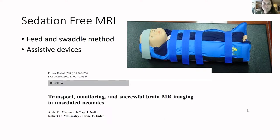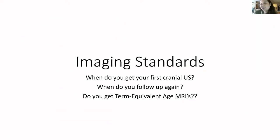Now, what about other kinds of imaging standards? This was something we talked a lot about at the meeting in Boston last week. When do you get your first cranial ultrasound? When do you follow up with the second? Are you getting term equivalent MRIs? Is it consistent? Do you have a standard, or is it varying from place to place and provider to provider? What are you guys doing?